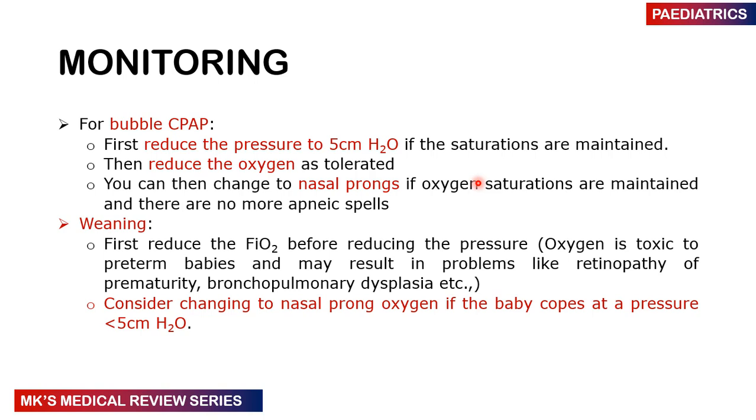And then if we're weaning them off, we want to first reduce the FiO2, which in our case will be very difficult to do. Then of course, remember that there is oxygen toxicity, which may be related to things like retinopathy of prematurity, bronchopulmonary dysplasia. So you want to consider changing to nasal prong oxygen if the baby copes at a pressure that's less than 5 centimeters of water. Then you can wean them off.